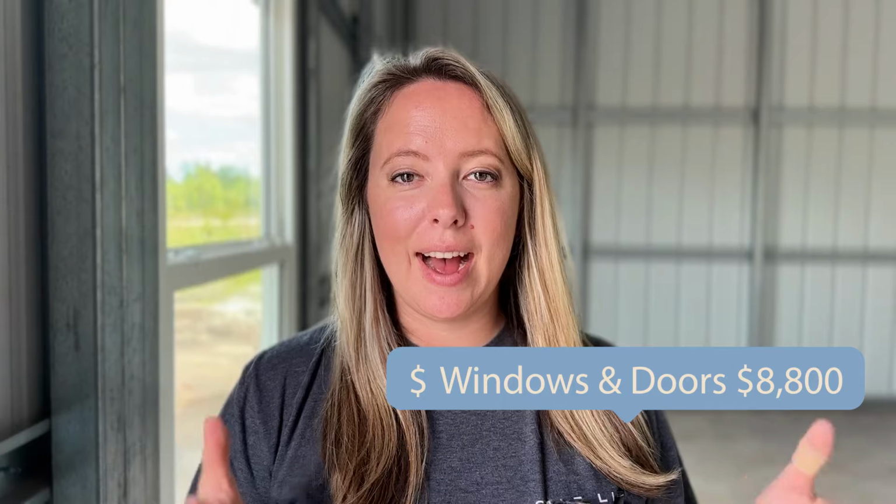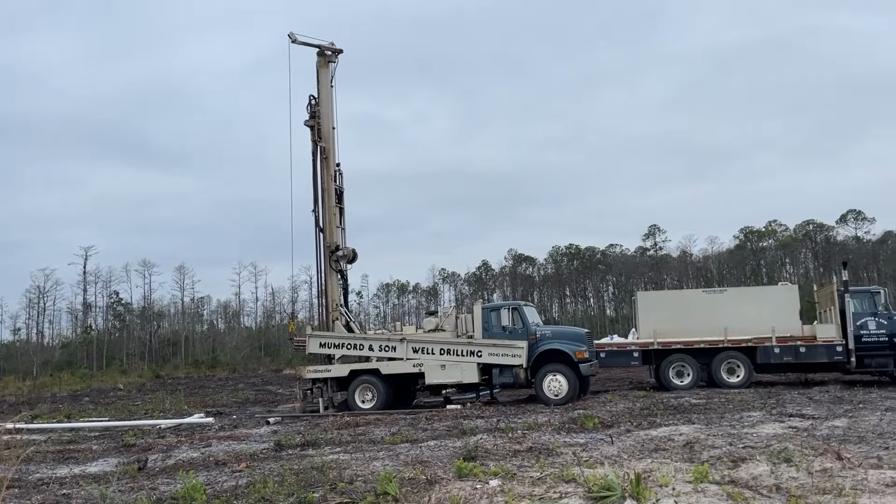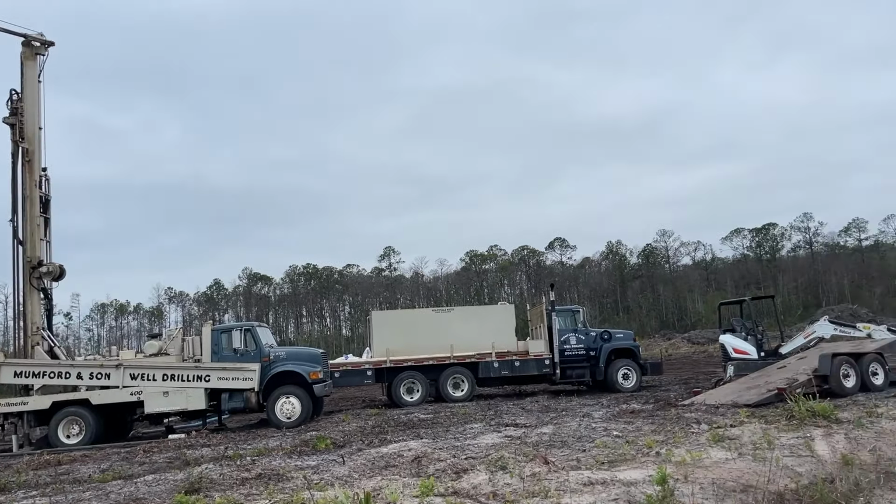So we actually had to hire out well drilling for this property, something that obviously we didn't have the equipment for. So we called out a well drilling contractor and had him come out and let us know if we were actually able to do a flowing well. And unfortunately, we just couldn't get a flowing well here. It just wouldn't work. So we had to get a salt and pepper well that was 330 feet down, and we hired this out, and the cost of the well with the submersible pump was $7,650.